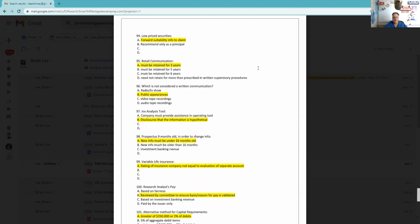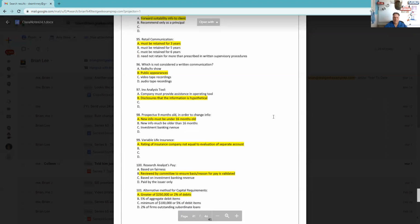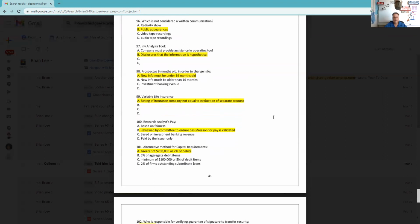Which is not considered written communication? Written communication, public appearances. Yeah, I think I got this right with the Sesame Street trick. Because that's contemporaneous, right? There's no written thing of it. Investment analysis tools are on the exam, and they are considered to be, again, you have to make disclosures that past performance is not indicative of future results. So I would expect a question like that. I'm not sure if B is what you're going to encounter on the test, but if you're given that question, that's the best answer.